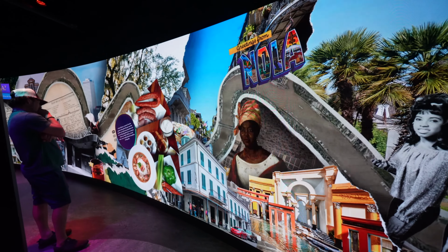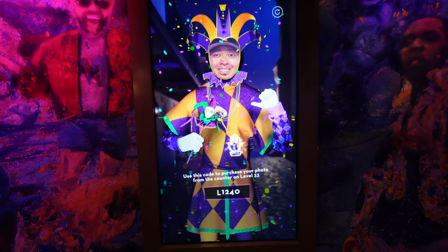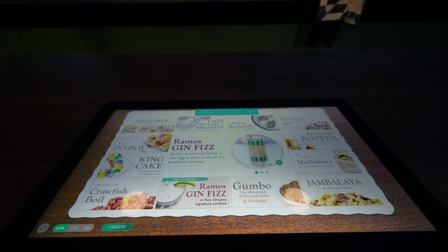So this is a really cool interactive experience. You can learn about local foods, drinks, and also historical figures, and it's all interactive. You can also take pictures with certain costumes and purchase them at the end. Really interesting exhibit over here to learn more about New Orleans. Well, here's the best part.